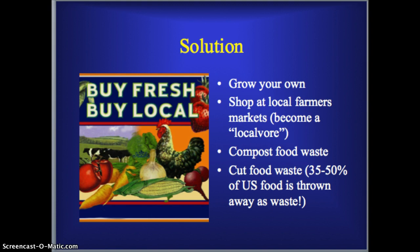Cut food waste. We throw out tons of food in the U.S. There have actually been some studies done on ways to highlight our food waste and show that a lot of the food we throw out really doesn't need to be thrown out, that it's still perfectly good. Yeah, okay, maybe a tomato has a little bump or a bruise on it. You can cut that part out and use the rest of the tomato. Same with apples, lots of fruits, really, that don't need to be thrown away.